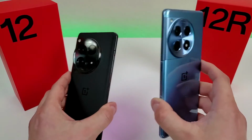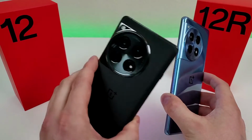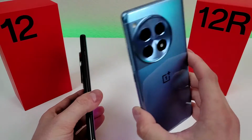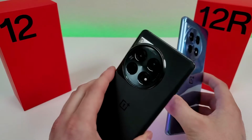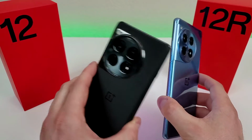So definitely some different camera features between these two devices, and the biggest difference definitely has to be that we're getting a telephoto camera here with the 12, whereas the 12R has a macro camera. I certainly do prefer the telephoto camera as far as practicality goes, because there's a lot more you can do with that compared to macro.